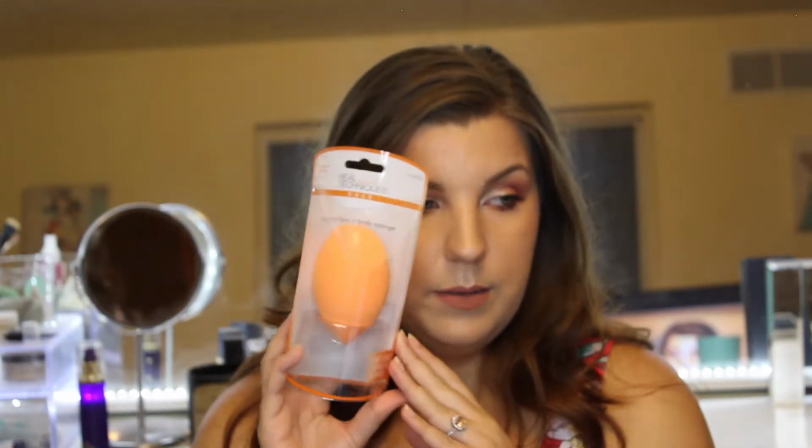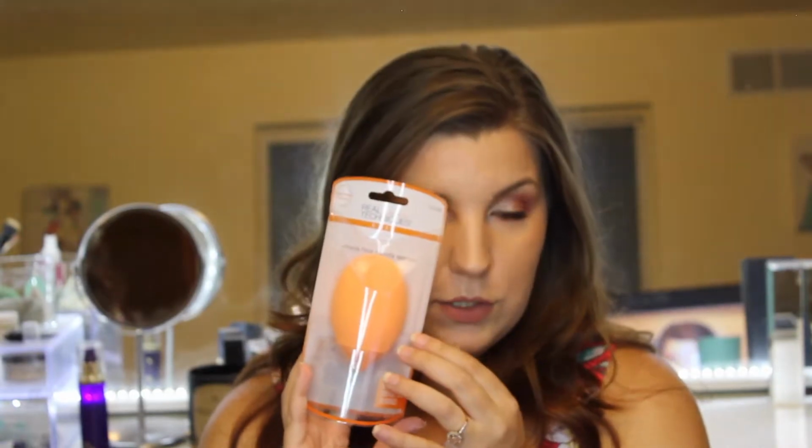I also grabbed the Real Techniques face and body sponge. So this is like the big daddy. I've seen Casey Holmes use this, right? And that's kind of like why I purchased it, I guess. I just like the idea of having a bigger sponge to do things faster. So I haven't tried it yet, obviously, but I'm excited to give it a try.